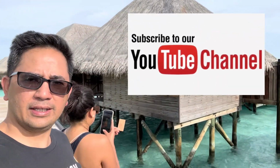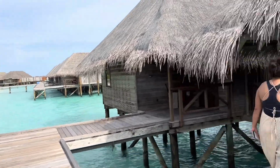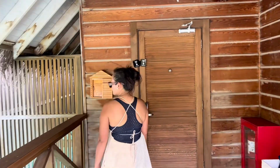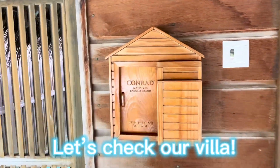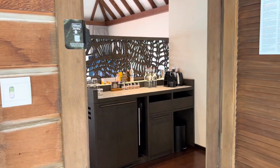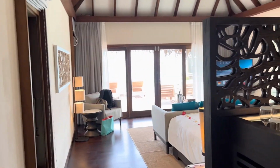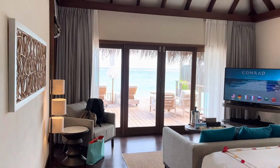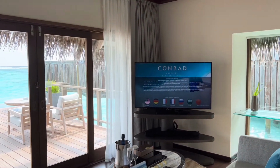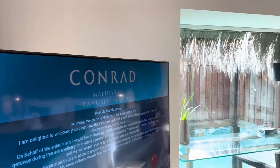Sunset Overwater Villa with a pool. So I'm gonna show you around. We're gonna give you a quick room tour. And right now we are at room 317, here at Conrad Maldives Rangali Island. And this is, we booked this using our free night certificate.